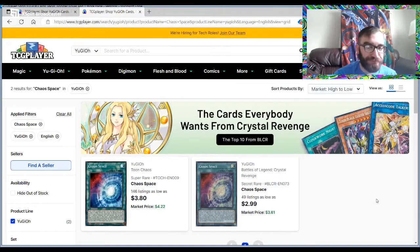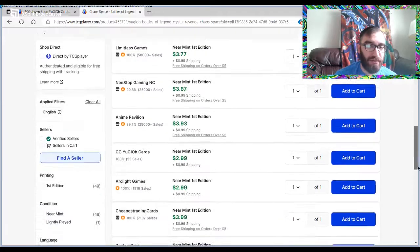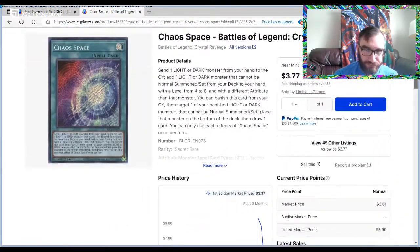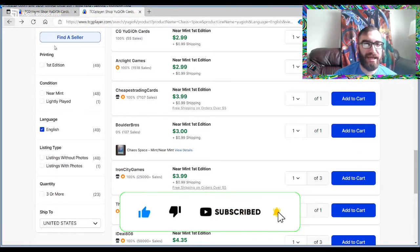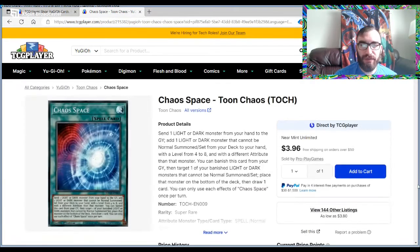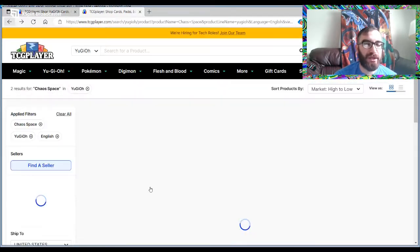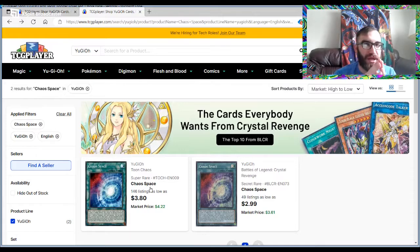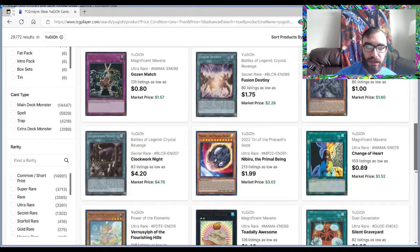So I think it is a little interesting when we look at Chaos Space. Not only are there fewer listings of their newer version, but there's significantly fewer listings, and it's still cheaper. So I actually think that this version, the one that just came out, might already be a better buy. And if we take a look, realistically, it's already like $3.98, $4. And this one's sitting at around the same price. I would just get the newer version because it isn't a rarity upgrade, and it does appear like this Chaos Space is breaking that rule that I just talked about, that older versions of cards usually equal the more expensive version of cards.